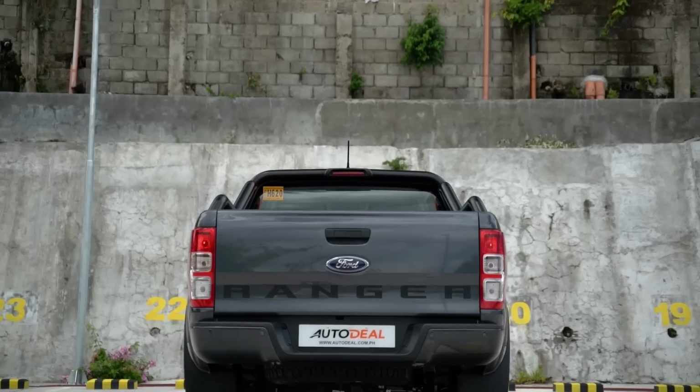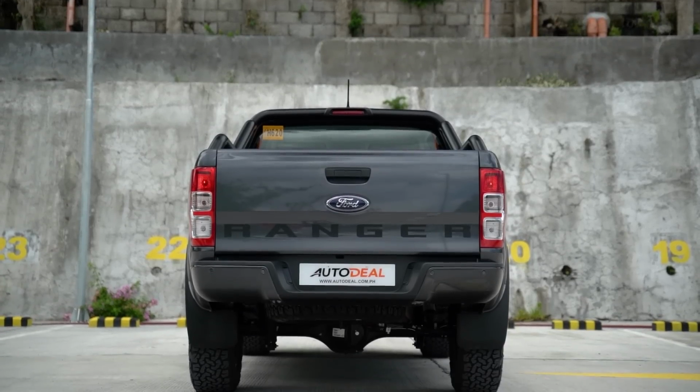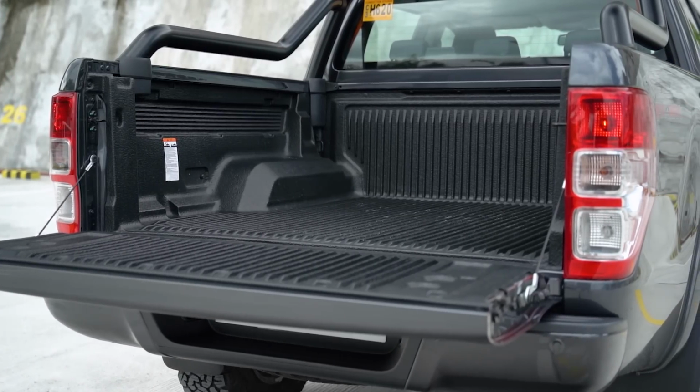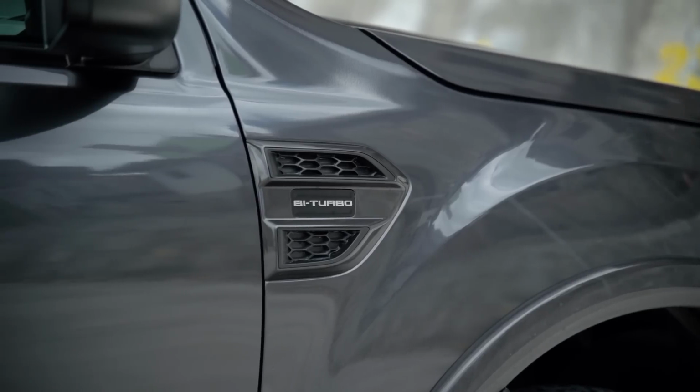So, is the FX4 Max a Ranger Raptor Lite? Yeah, it's a heavyweight in its own right, a power lifter. Beat your ass and throw you out of the ring kind of power lifter. The civil and the wild side of both these Rangers are on full display in the interior.